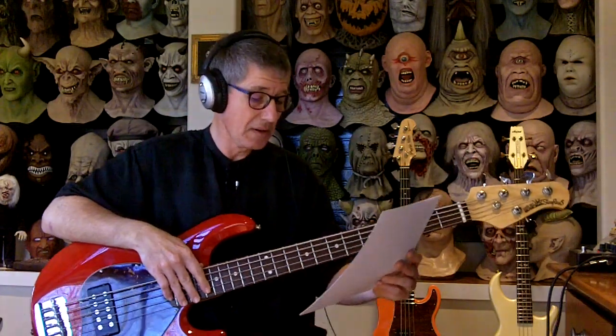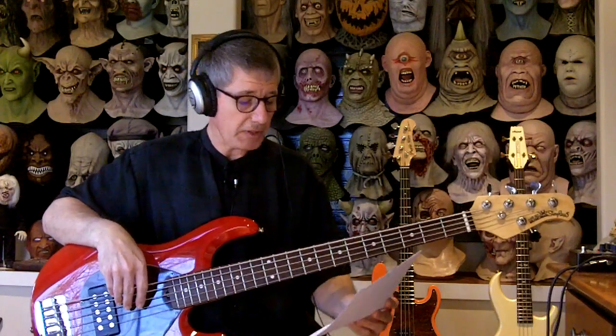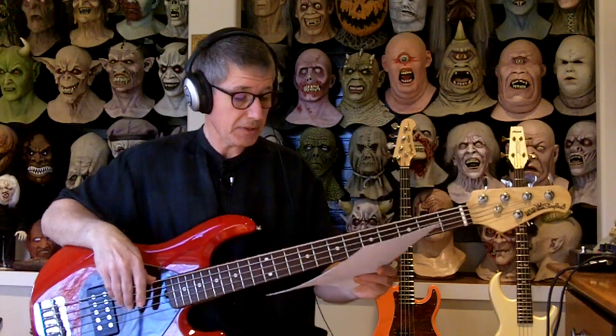I also thought it had the best, tightest sounding B string. I don't know how that sounds, but compared to some of the other basses I tried at the time, a Fender was one, their B strings were just, and then it was just no definition at all. This I thought had a pretty good sounding B string.